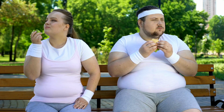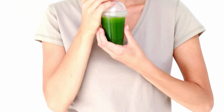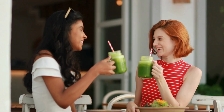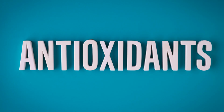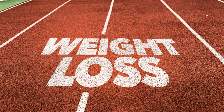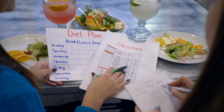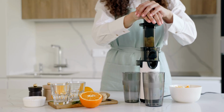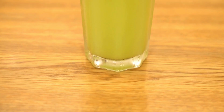Losing stubborn belly fat can be a challenging journey, but incorporating healthy habits such as consuming nutrient-dense green vegetable juices can make a significant difference. Green juices are packed with vitamins, minerals, antioxidants, and fiber that support weight loss while boosting overall health. These juices are low in calories and high in water content, making them an excellent choice for hydration and detoxification.